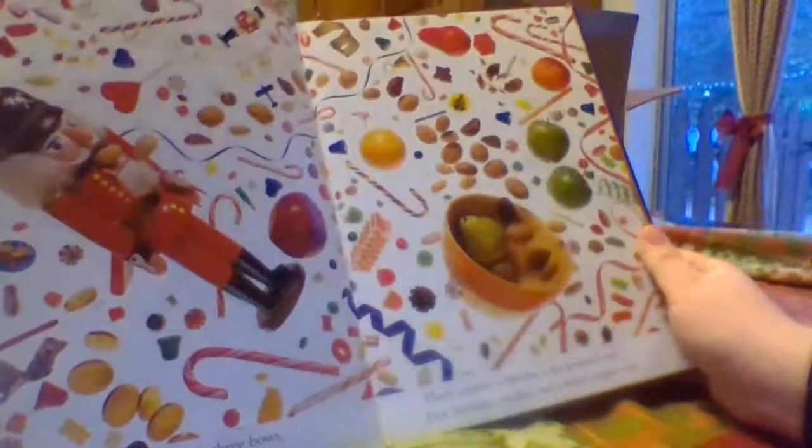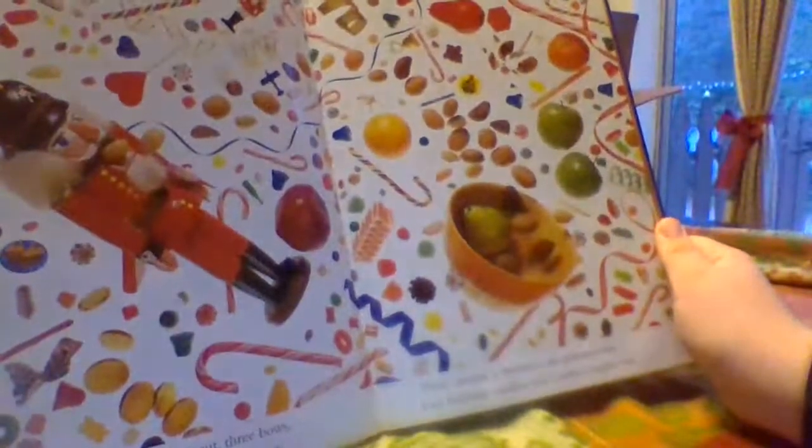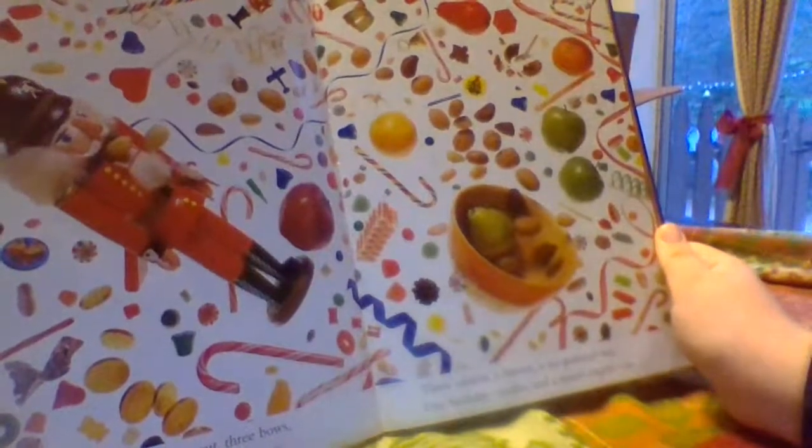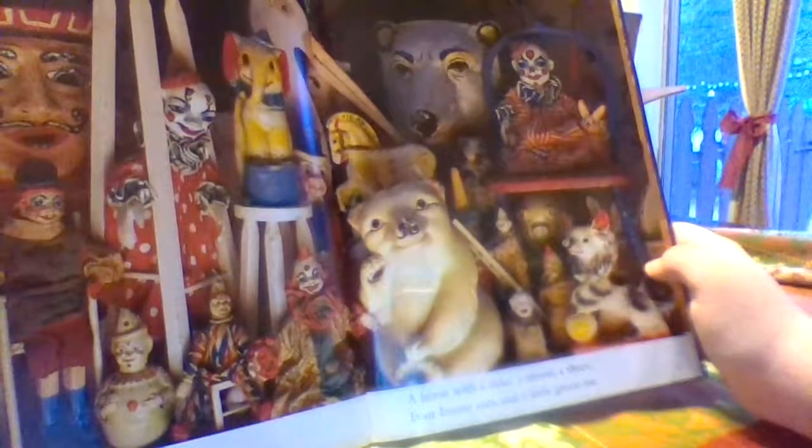I spy a toothpick, a peanut, three bows, six bottom teeth, pretty pointed toes, three crowns, a broom, a six-pointed star, five birthday candles, and a train engine's car. I spy a fish, a jack, a queue, a tambourine, and socks that are blue, a horse with a rider, a moon, a free, four bunny ears, and a little green tea.